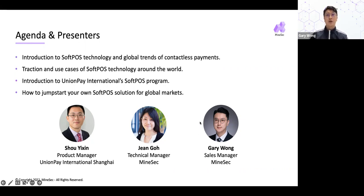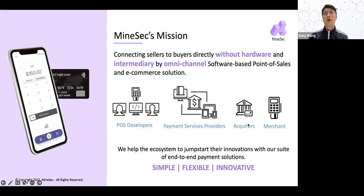Okay, next, before sharing the SoftPOS, I would like to give a quick introduction about MineSec. MineSec is a Singapore technology provider incorporated in 2020. Our mission is to enable our partners and customers, like hardware manufacturers, solution providers, payment gateways, or acquirers, to jumpstart SoftPOS technology. We understand the pain points of payment solutions are complexity, security, and regulation. MineSec solutions are simple, flexible, and innovative.